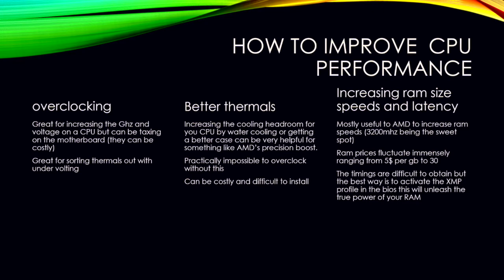Better thermals. So with something like AMD's Precision Boost, which I have noted on before, it's actually such a cool out of the box application. It doesn't really need any extra software to run, and it's just great. Basically, what it does is it takes into consideration your thermals, motherboard, your actual CPU, and your task at hand, and if you need to have a quick boost.